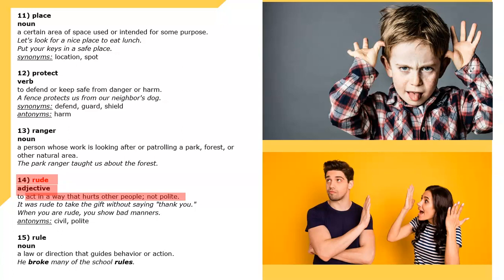So an example would be, when you are rude, you show bad manners. Or, it was rude to take the gift without saying thank you. Of course, if someone gives you a gift and you don't say thank you, that's a very rude thing to do. Or sometimes making a funny face like this can be rude. Or if someone is talking but you are not listening, that can be rude.